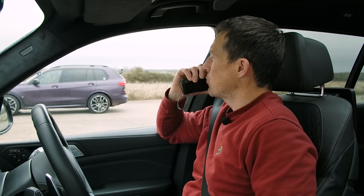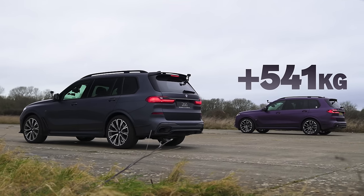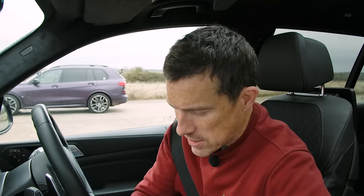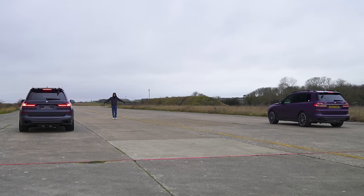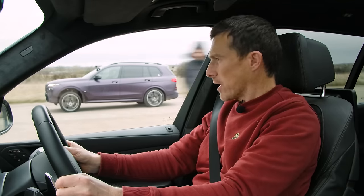Sam, 85. Lee, 106. Tommy, 92. Nick, 86. Rory, 87. Luke, 85. Okay, so that's how much extra weight we've got on board that car. This is the total number. Let's get on with the race and see if I can win now with that extra ballast. 3, 2, 1. So out the gate.